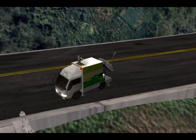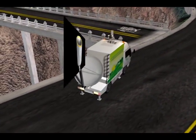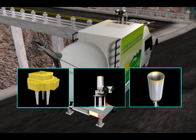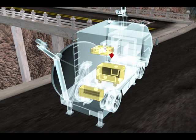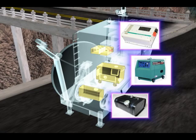The Mobile Debris Flow Monitoring Station is currently equipped with sensors including a rain gauge, infrared CCD camera, and geophone. The mobile station is also equipped with an intelligent power system, operating independently for at least 72 hours in the field.